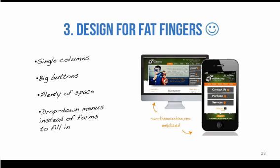Number 3, design for fat fingers. Okay, and I don't mean that in any way disrespectful. Fat fingers, that's what we call our fingers when we're trying to punch in text on our phones and we're goofing up over and over again. We call it fat fingering, right? Well, you've got to design your site for fat fingers. You've got to make it just very, very easy for somebody to quickly click on things and easily click on things using their fingers to access the information or the services that they're looking for.